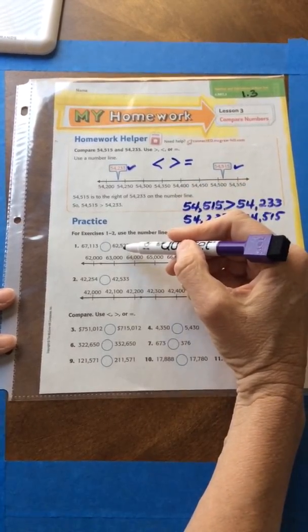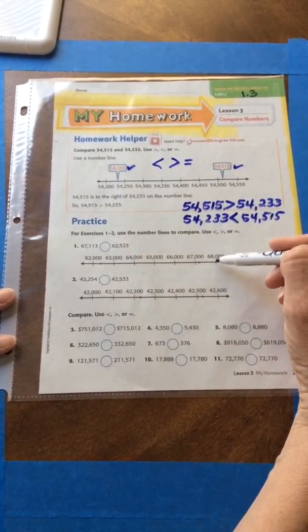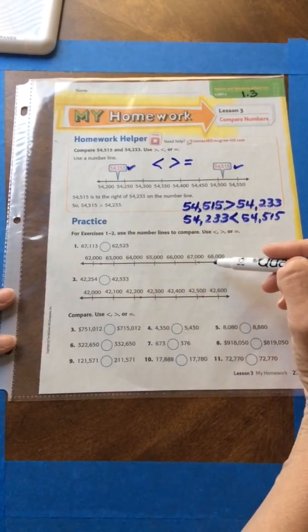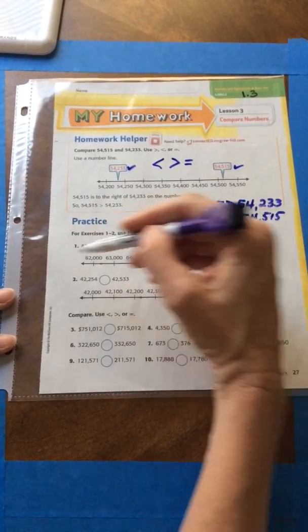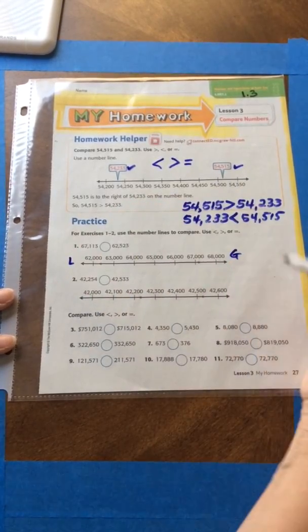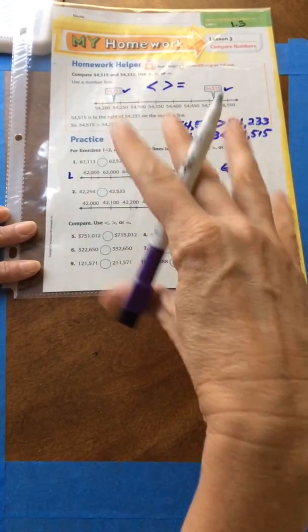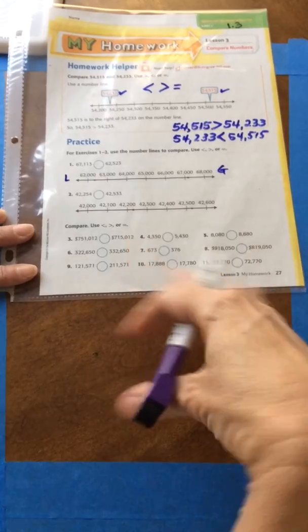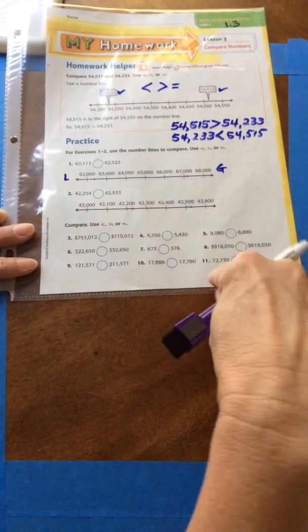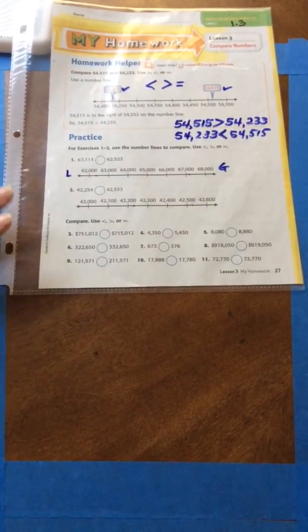Now, when it's already pre-written here, you have to determine which number is bigger. On the first two problems, they've given you number lines, so it's very easy to find your numbers and get an idea of if it's less than or greater than. Okay? But what happens when you have just two numbers sitting next to each other? This can sometimes be confusing because your eye goes right to it and you're not really quite sure which number is bigger. Am I counting the digits and so forth? A lot of times I like to use a lined piece of paper with this.